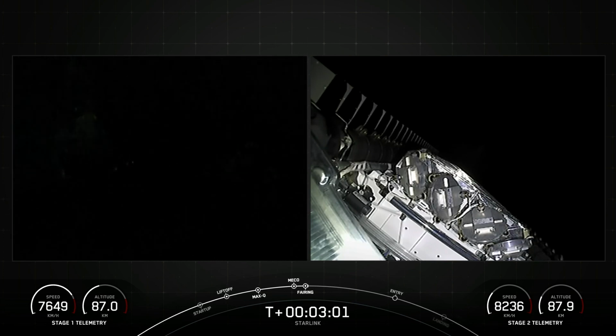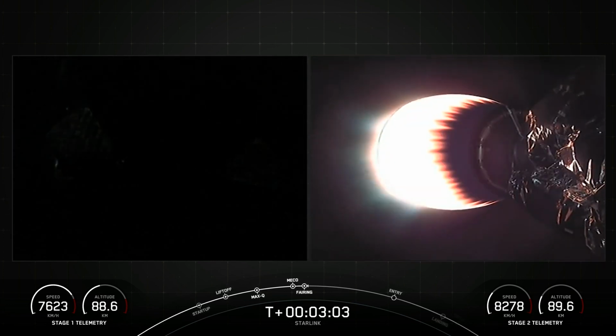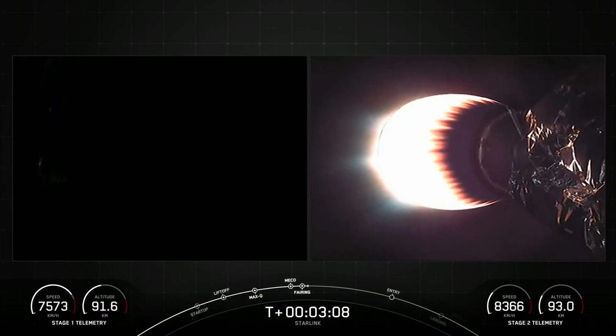Both of the fairing halves that flew on tonight's mission are flight proven, with one half flying for the 9th time and the other flying for its 10th. And we will be attempting to recover both fairing halves using our recovery vessel, Doug.